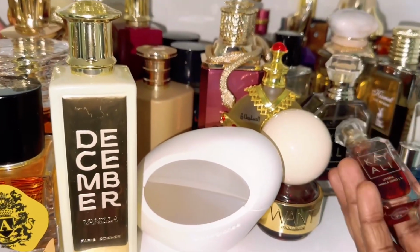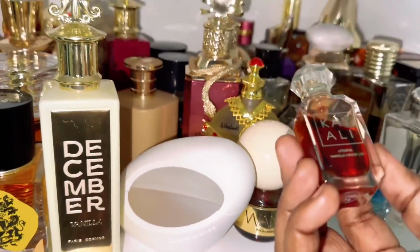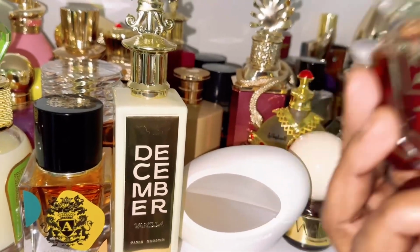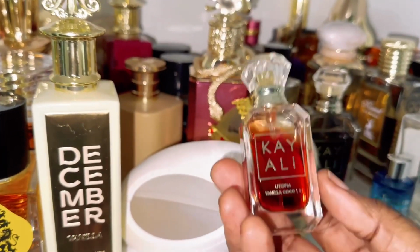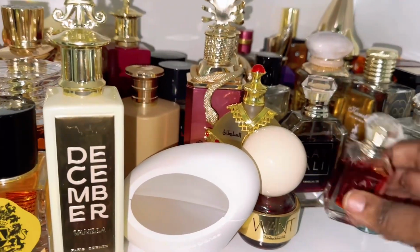I actually like it more than Vanilla 28. I don't know why it's not popular. Maybe because of the coconut note. Not everybody likes to smell lactonic. This is vanilla in florals and sandalwood, but it's yummy. There's a host of white florals, but it just smells beautiful. And this one has that projection, which I don't get from Vanilla 28.